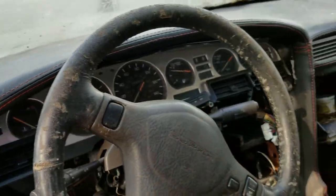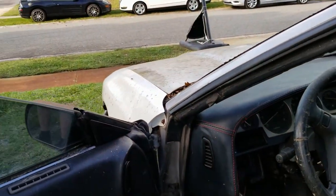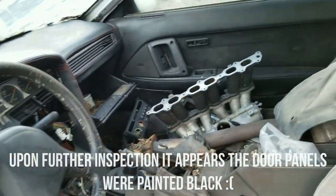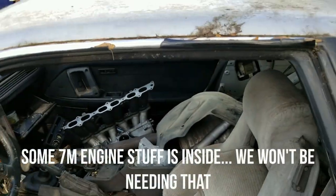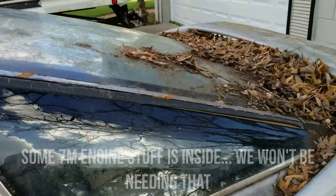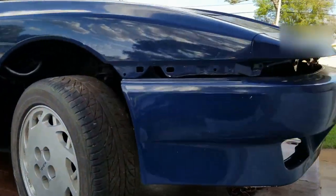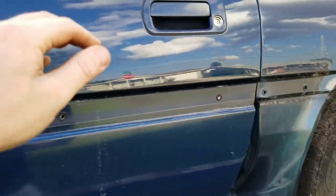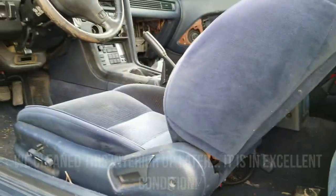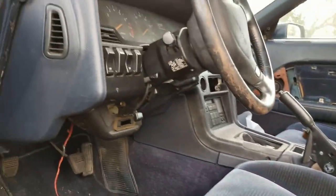Like someone redid the dash. Hey, it's got black door panels. Probably clean them up on the inside. Not a huge fan of the blue, but it's not too bad actually.